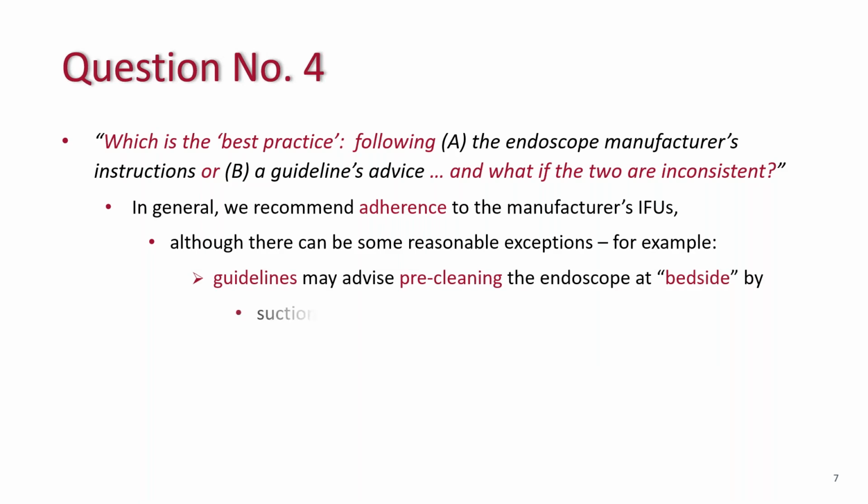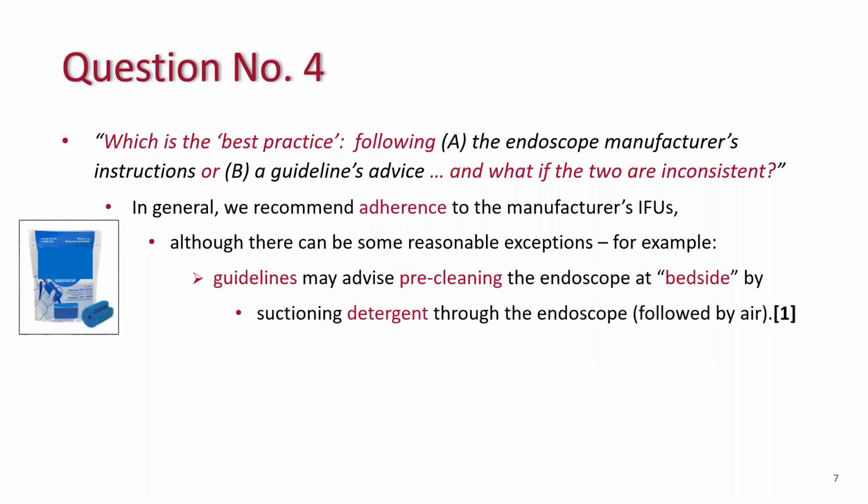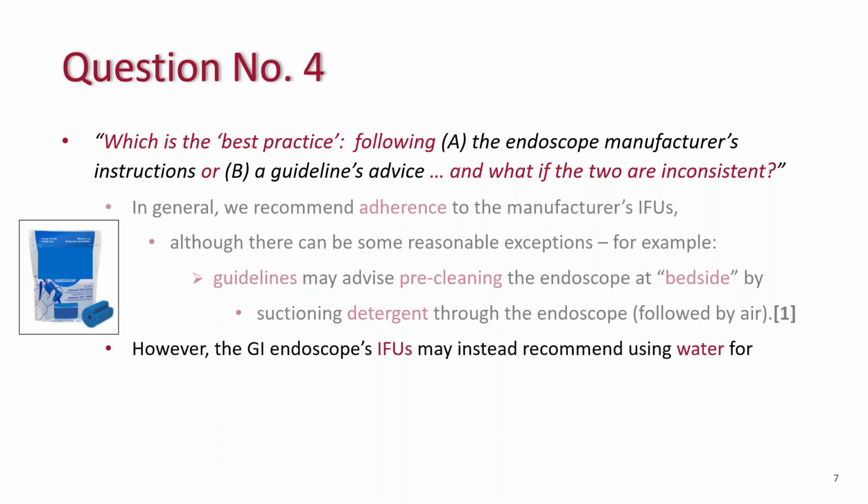Another example we'd like to discuss is guidelines may advise the pre-cleaning of endoscopes at bedside by suctioning detergent through the endoscope. You've seen these guidelines, you've heard these guidelines, and you most likely practiced this. When you remove the endoscope from the patient, you use detergent to suction through the endoscope and wipe down the insertion tube. This is performed at bedside immediately after the procedure.